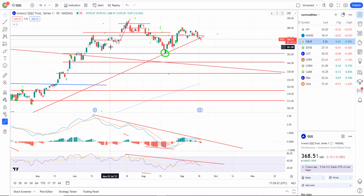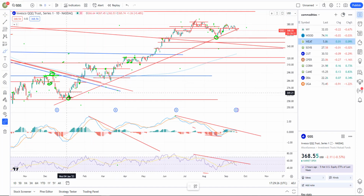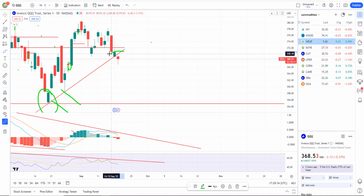On triple Qs, you'll see here the major trend line we've been watching all year long. Basically, this is the uptrend line right here. Support, hit it there, and then you can see where we're at right now. We're just slightly below it.